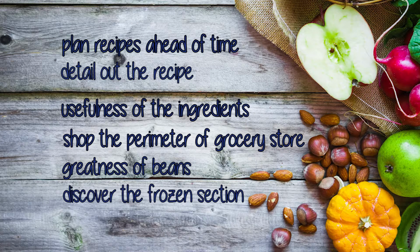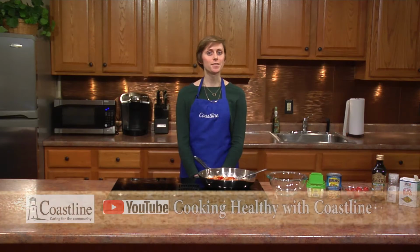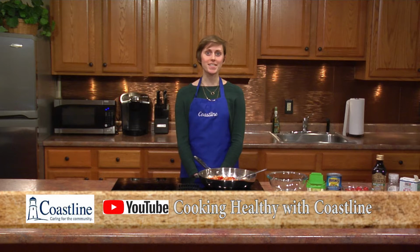Tip number 6 is to seek out the frozen section as much as you can. I promise you that the frozen vegetables and the frozen fruits are just as healthy as the fresh. The only difference is that they are far cheaper and far easier to make.